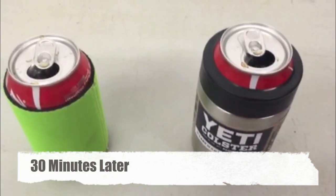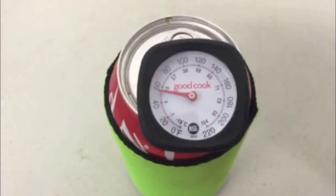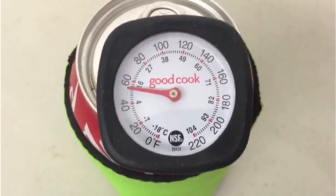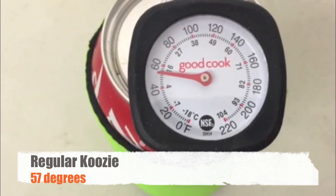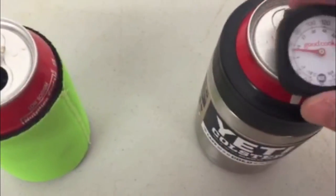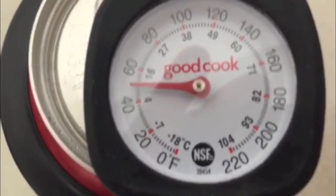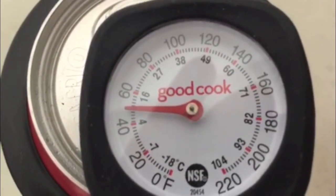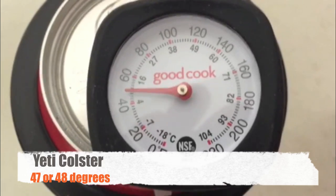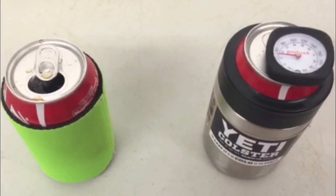Okay, it's now 30 minutes later, and what we're going to do is compare the temperature of the Coke in each of the koozies. First we'll start with the typical cloth koozie that a lot of people use around the United States. And you see that's at about 56, 57 degrees. Now we'll check the temperature of the Coke in the Yeti Colster. 48 degrees, and so we'll check 30 minutes later, but right now there's about an 8-degree temperature difference within 30 minutes.